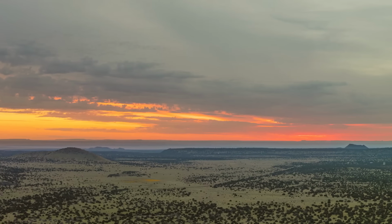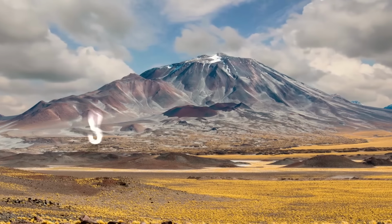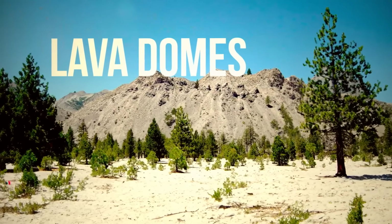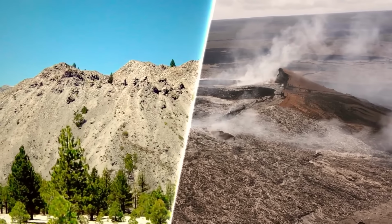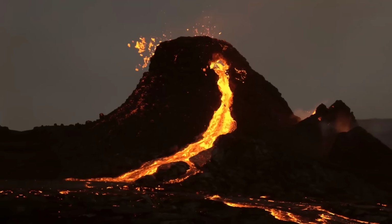But look around. It's not just cinder cones. The San Francisco Volcanic Field also has a stratovolcano, as well as some lava domes that formed from volcanic rocks with more silica than basalt you can find in places like Hawaii. It means they're thicker and don't flow as easily.